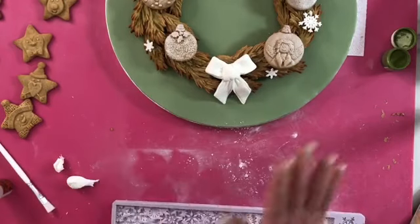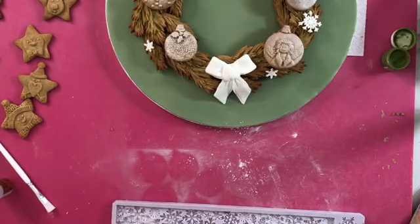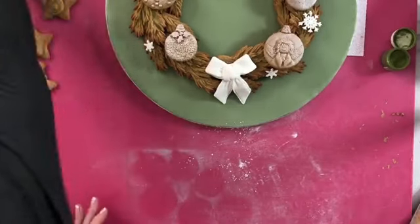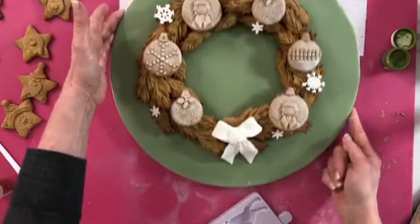I'm going to move on because I've got to do a stag. Can you pull the cookie wreath towards you a sec? Yes, the actual wreath. We can see half of it.